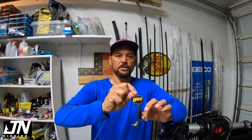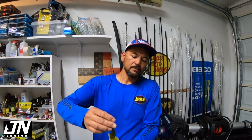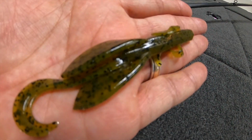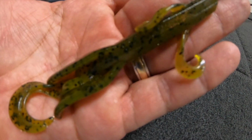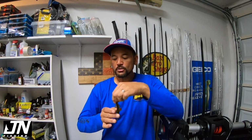So some type of creature bait. This is a Strike King Rage Bug. Another good one would be a Strike King Game Hog. And just your typical colors, your green pumpkin in your clear water to stained water, and then maybe your black and blue or watermelon red with a chartreuse tail dipped in your more heavily stained water, or on overcast days or darker days. So those are some baits that you definitely want to give a shot this time of year, last week of September, moving into the first part of October.